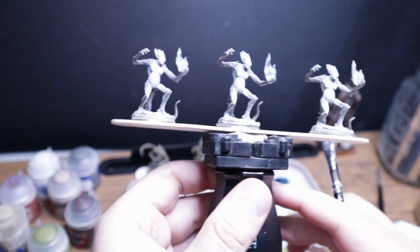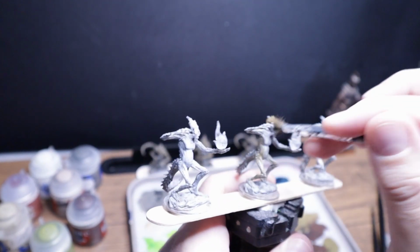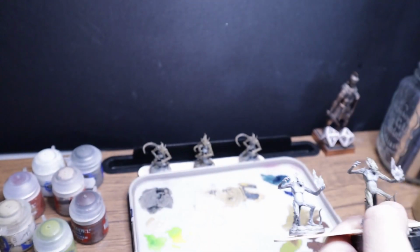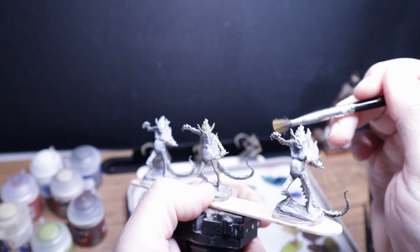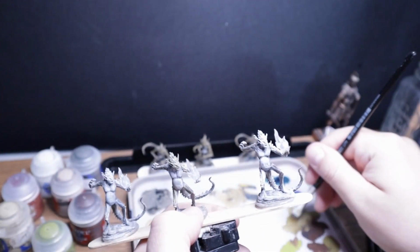I'm using a mix of Catachan Flesh and Elysian Green for the devil's skins, and I am applying it through dry brushing, making sure I leave the chest, belly and undersides of the arms untouched. I'm making sure I don't touch the flames either, as that would be a disaster. I also really need to work on that support.